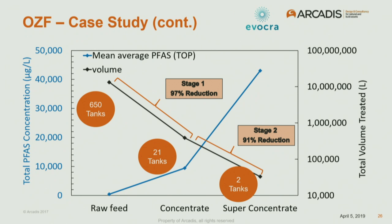So we started out with 650 tanks of water that we had to treat. By passing it through the treatment system once, we were able to bring it down to 21 tanks. And you can see on the left axis, this is the total PFAS concentration rising as it goes through the system. So it started out with a pretty low level. And then as all of that contaminated water is getting concentrated, the level is going way up. And so then we took all of the fractions off of the first round of treated water, and passed it through again one more time, and were able to bring down the final amount of waste to two tanks.